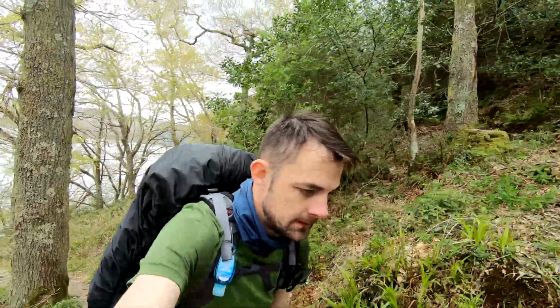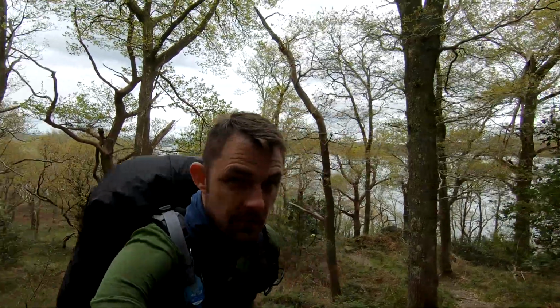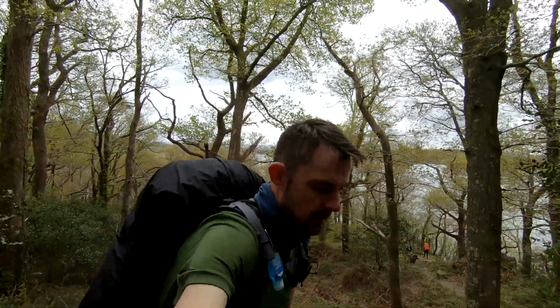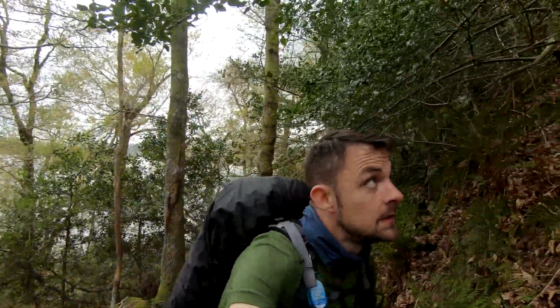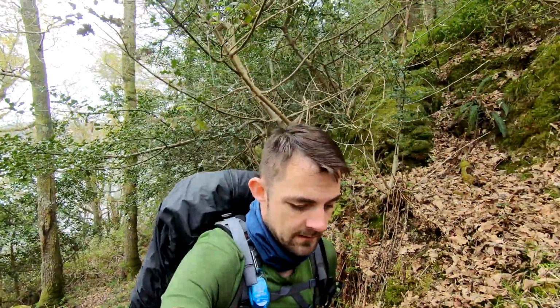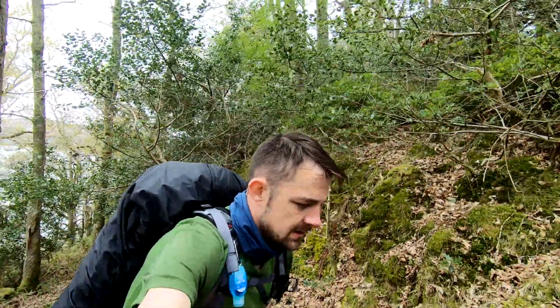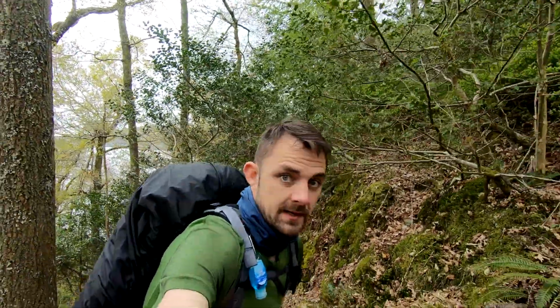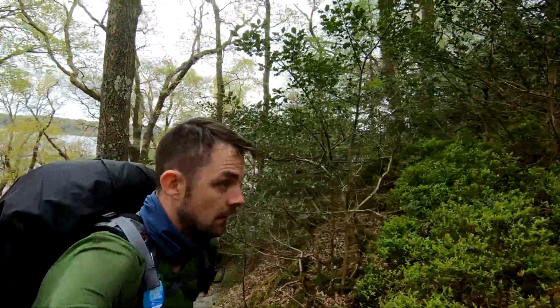So I think about 3 miles, as I said before, to the intended camp spot, but a couple of us might push on to the bothy, Rookhouse Bothy, to see if there's a space there tonight, which would be ideal.